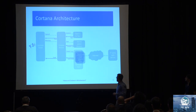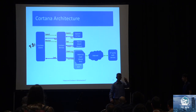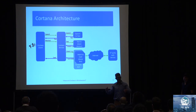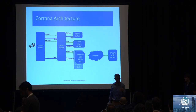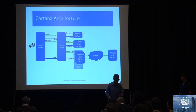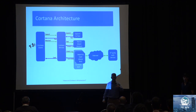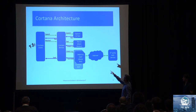Now, a little bit about Cortana. Now, Cortana is installed on our computers. There's a Cortana client on our computers. It's a fat client. That's a lot of software. It's very potent. It can run programs. It has lots of privileges. It can browse the web. It can do almost anything on your computer except one thing. It cannot make decisions.